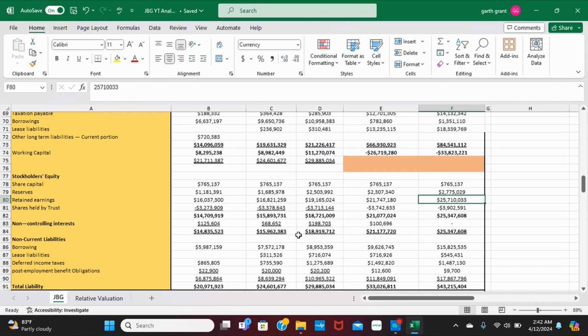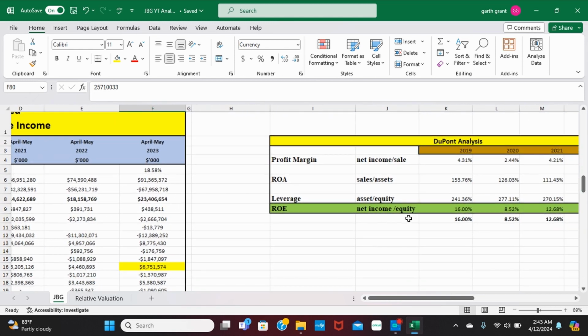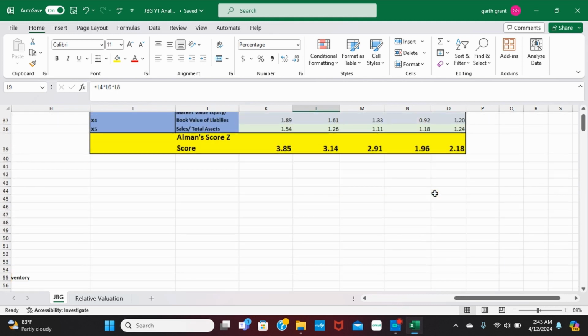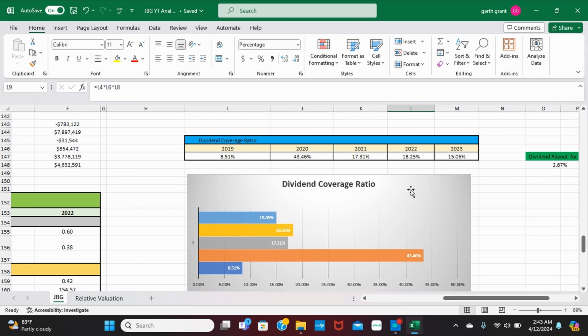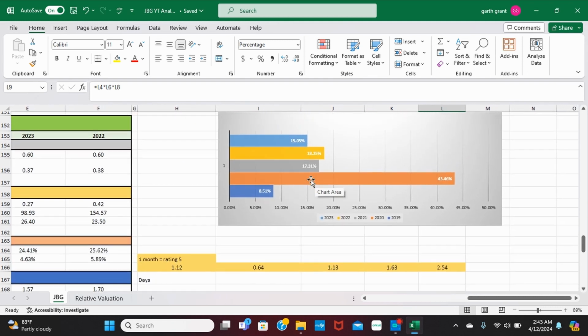But what I'll also do is show you the difference in what you're going to get. So this is what they made, like if somebody owned the entire company. These are the metrics, the 18, the 12, the 16, and so on and so forth. However, your dividend payments, and we can go to dividend coverage ratio afterwards.